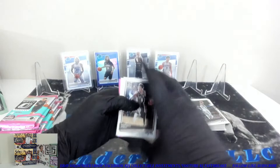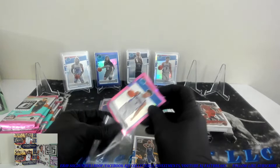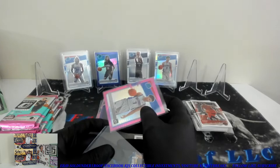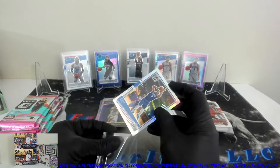Another Murray. Got a Siakam, Serge Ibaka, Silver, and Killian Hayes Pink. Pink and Silver Hayes. There you go, Pistons. Two variations. Silver and pink in the same pack. That's good.